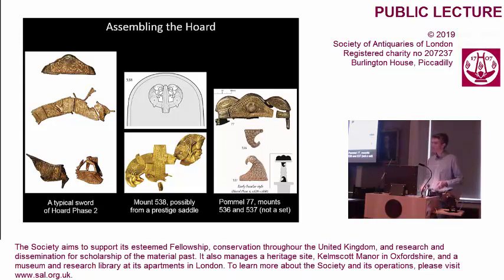It's likely, therefore, as we've already argued, that most of the weaponry in the hoard was probably made in kingdom workshops for circulation amongst leading warrior members of royal retinues. Some of the items as well, like this possible saddle mount, could have been gifts to kings, and the church equipment could have been made in royal workshops for the first generations of the early Anglo-Saxon church.